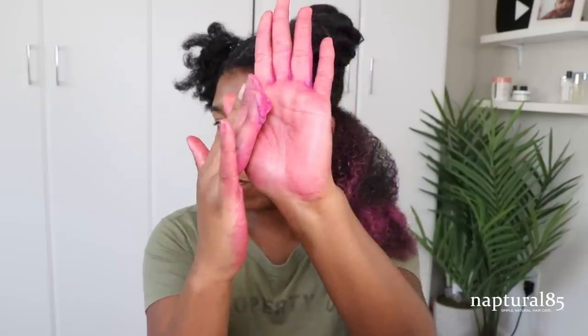Oh yeah, my shirt's a goner. We're gonna do balayage again because I feel like it just looks the most natural. We're gonna call this hair color porn because holy crap, look at that. That looks so good.